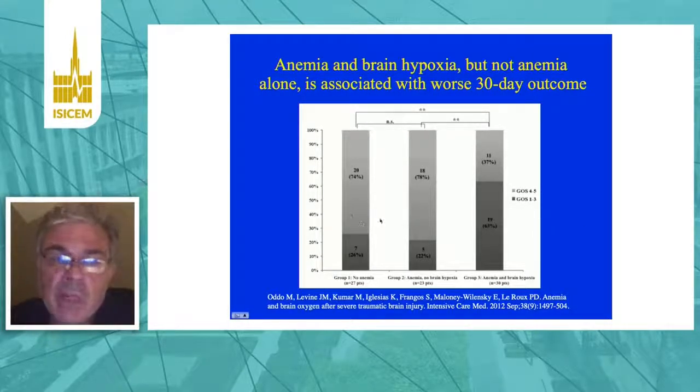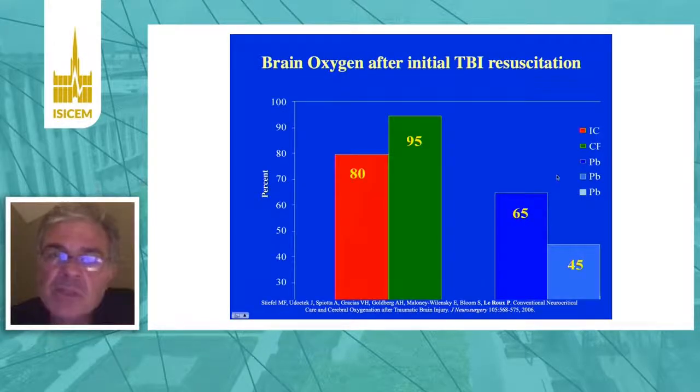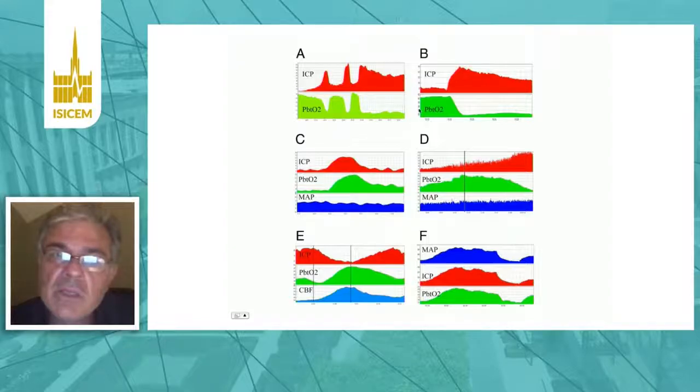But importantly, while anemia is a controversial topic on how best to treat it, anemia coupled with low brain oxygen is associated with brain outcome. So the effects are important to study. Following resuscitation, even when you can restore or achieve adequate perfusion pressure, in about 30% of patients you might still see hypoxia in the brain. Importantly, in this slide, intracranial pressure can affect brain oxygen, but it's not an inevitable occurrence.